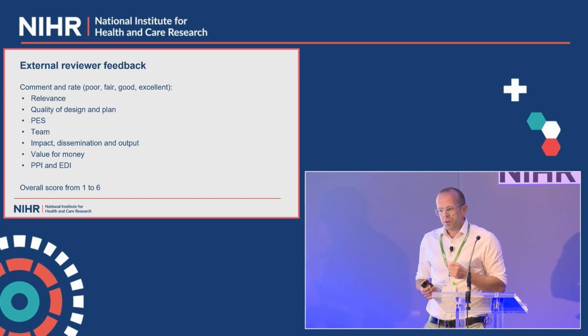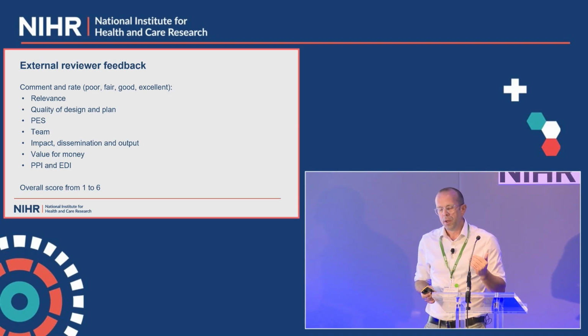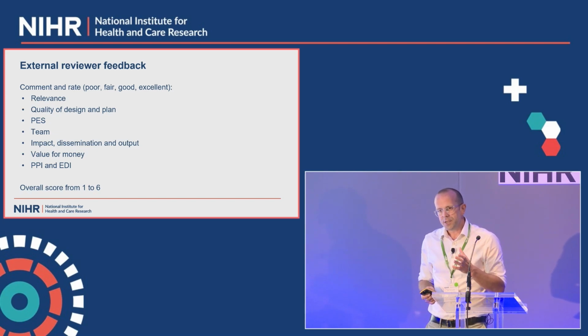We get external feedback from the peer reviewers, and they will be asked to comment again on all of these different aspects. And in keeping with NIHR applications across all panels now, the overall score will be between 1 and 6, and unless you're scoring 4, 5 or 6, you're probably not going to be funded. Again, external reviewers will be asked to look at the relevance, the quality of the design and research plan, the plain English statement, which I can't really stress how important the plain English statement is. It is absolutely what most of the panel will read.